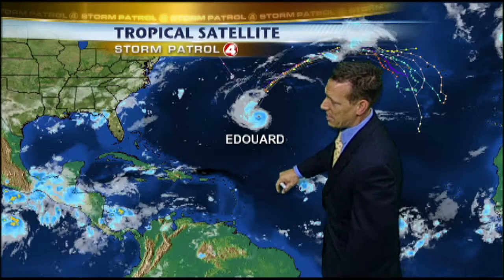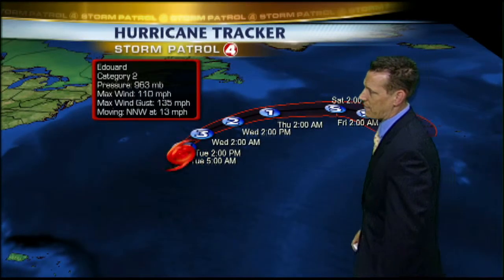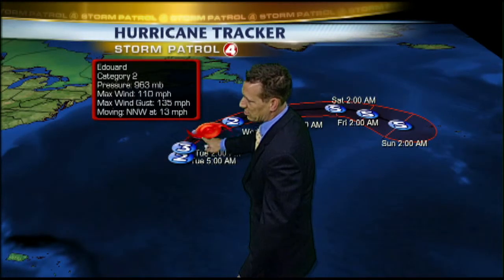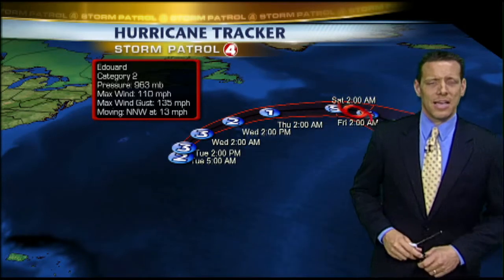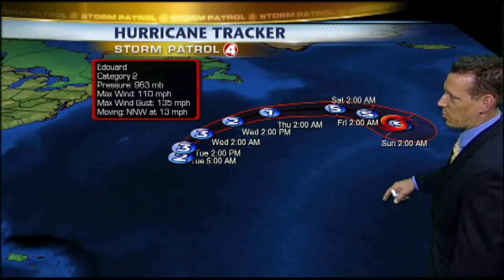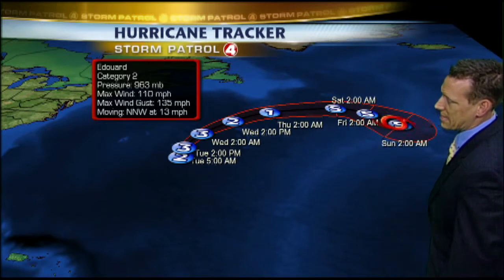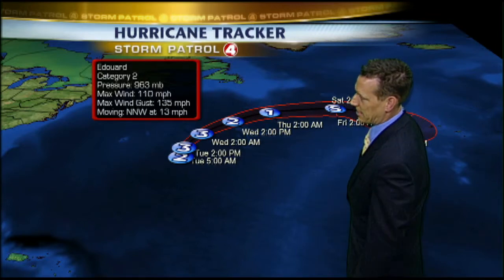Now we're going to check in on the tropics, and here we are with Category 2 Hurricane Edouard. Spaghetti plots showing a definite turn back to the north and northeast, but there may still be enough gas in the tank that this thing could strengthen to Category 3 for a time today. That would make it the first major hurricane of the season for the Atlantic. Winds of 110 gusting to 135 right now, quickly weakening as it makes a turn back to the east, heading out into the open waters of the Atlantic.